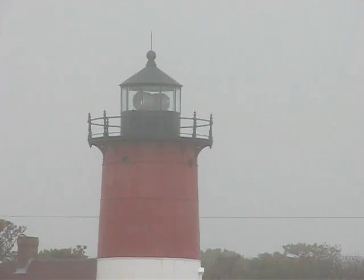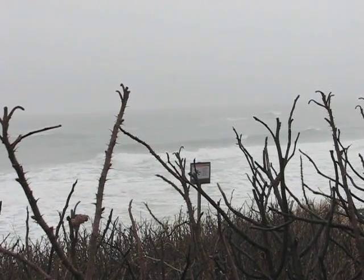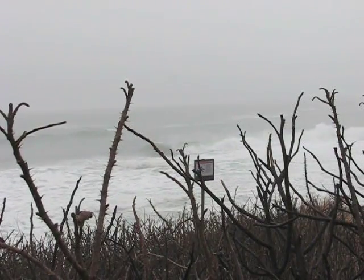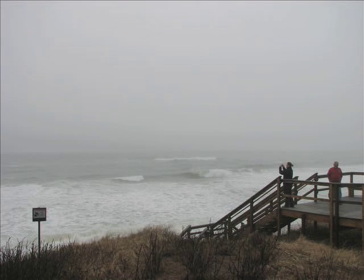At Nauset Light Beach in Eastham, oh, a good show of big waves. But again, no wind, so you could really get right out there and get a feel for how crazy the ocean can get. There's people taking a look, but they're comfortable.